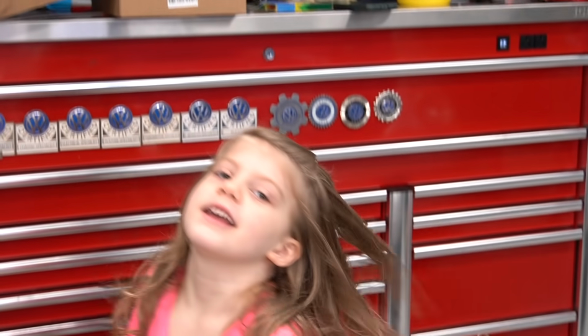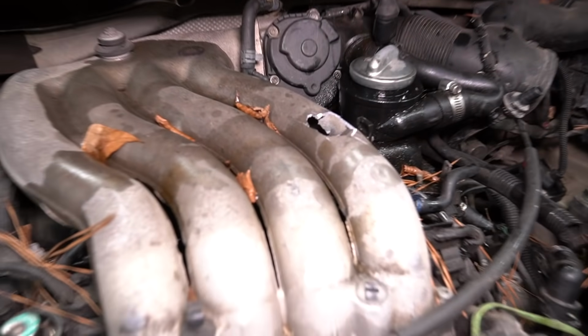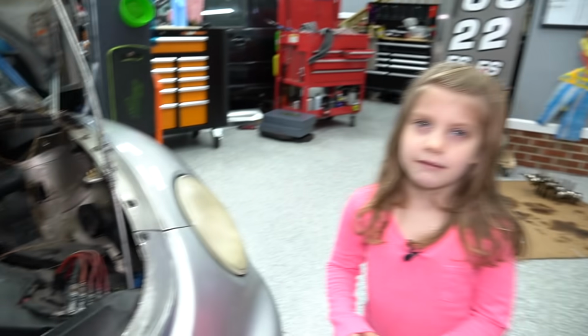Okay, what about this crack in the windshield? Is that supposed to be there? Yes. Why? So you can see that at no. Okay, what about this hole right here in the intake manifold? I think that's a speed pipe. Okay, there's a bunch of tips to really help you keep your Volkswagen running for pretty much ever.